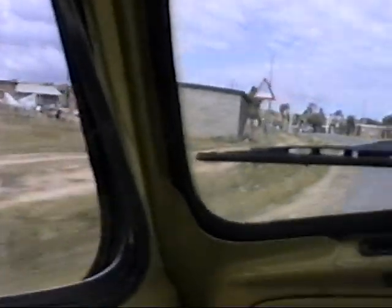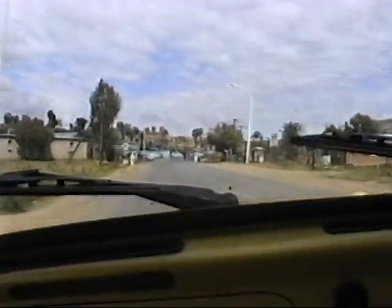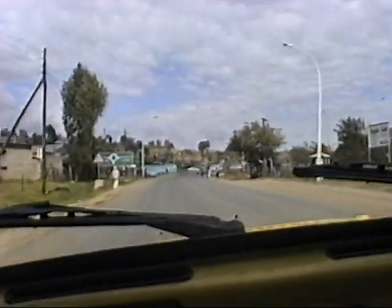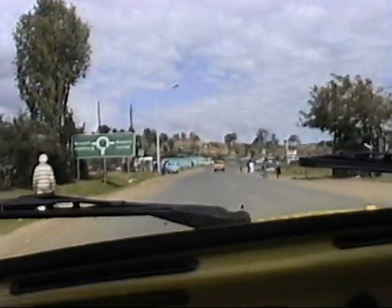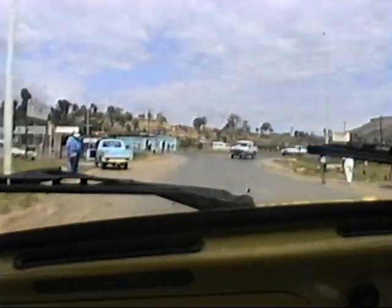Just drive, Dad, just drive. You're missing it. These are the great speed bumps here. Wait until you see this. You're gonna love it.